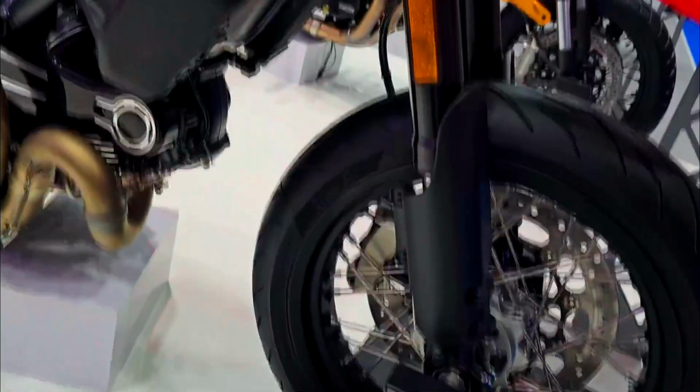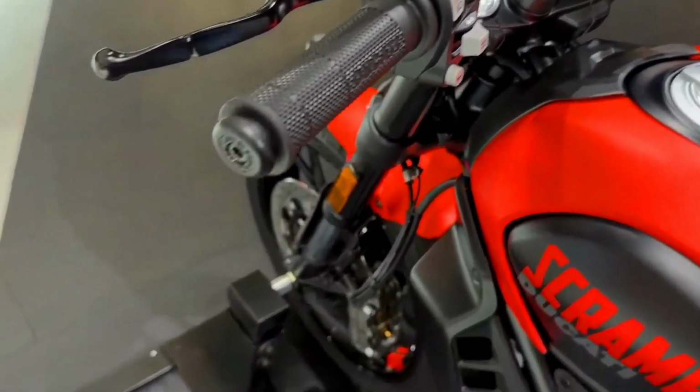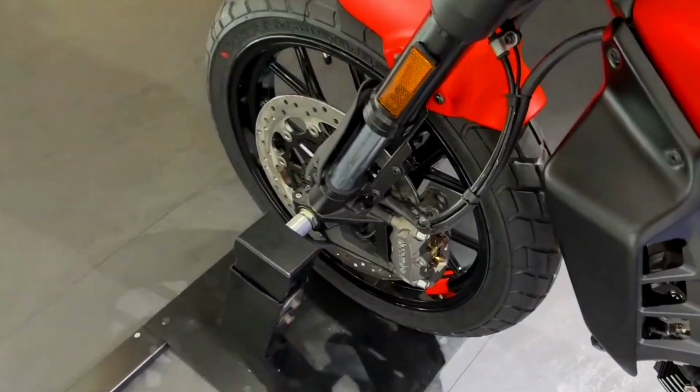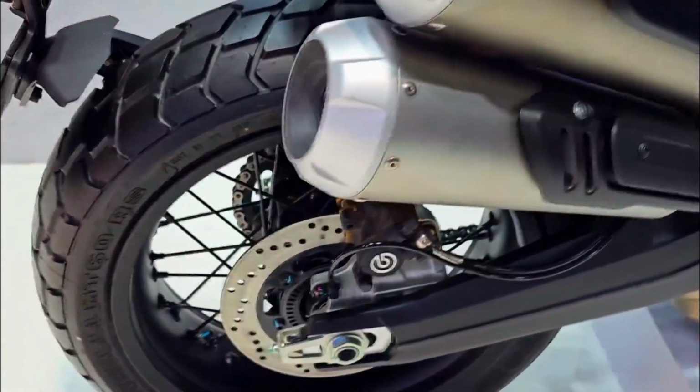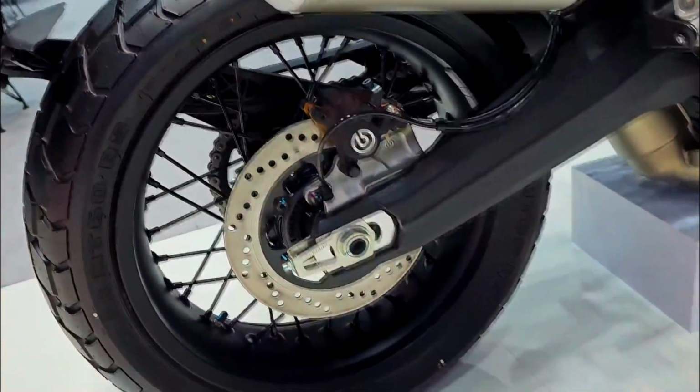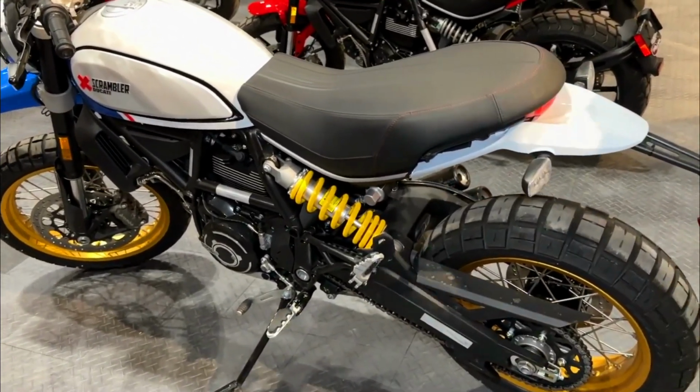There is a full LED lighting system on the Nightshift. The single round headlight fits the style of the bike perfectly and provides good illumination at night. The indicators on the front and rear of the bike have an unusual design, and although they appear small, they are very effective and fit the bike perfectly.